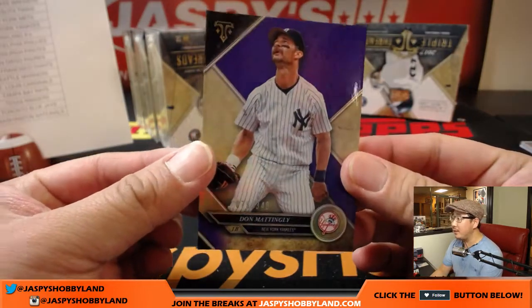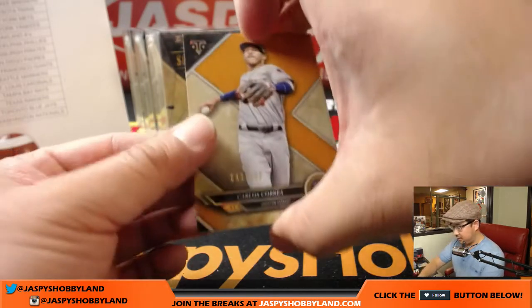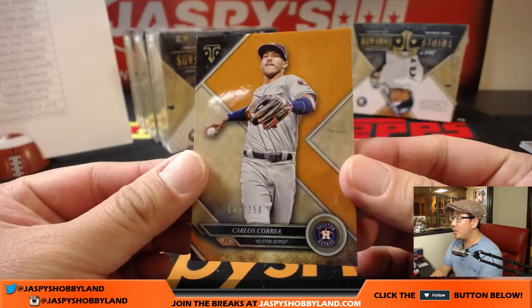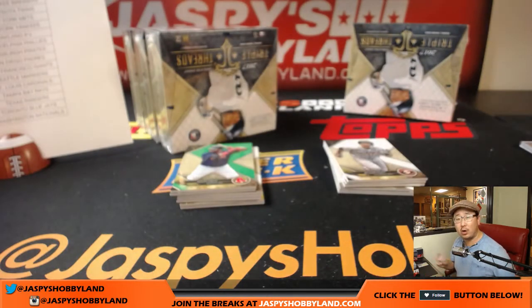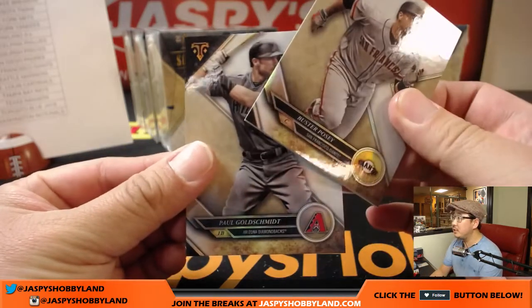Out of 340, Don Mattingly, 75 out of 340 for Mark Glassman. 43 out of 150, Carlos Correa for Joe Ivers. Got a few Joes in here. Buster Posey, Goldschmidt.